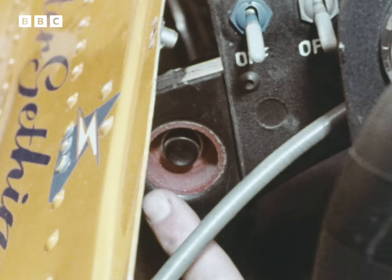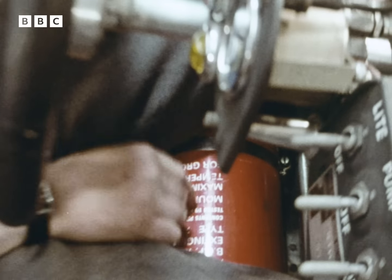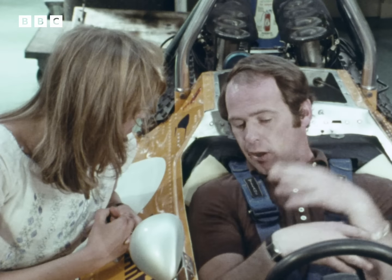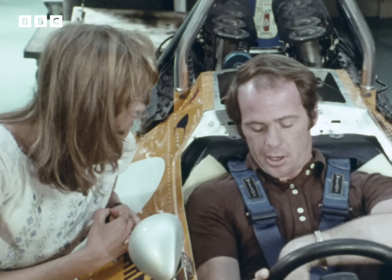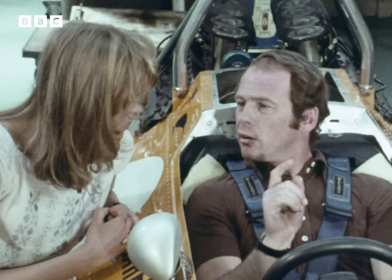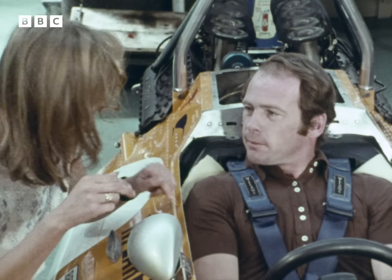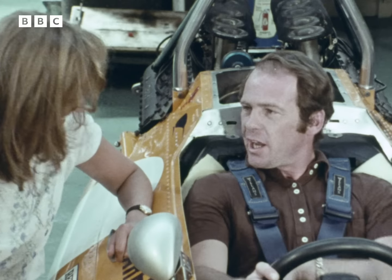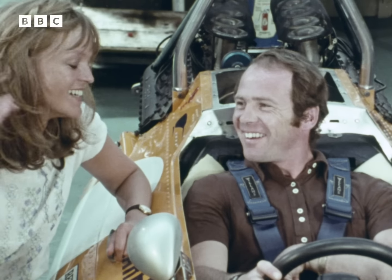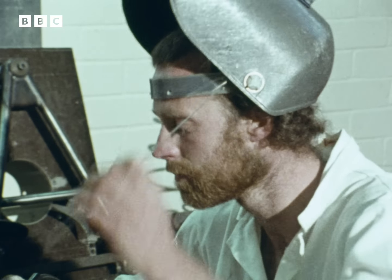Yes. This operates the fire extinguisher with a cylinder of powder kept here. The idea is that it extinguishes any flame inside, and you then get out as quickly as you possibly can by means of undoing it and leaping right out. You do look a bit cramped. Can I get in and try? Well, yes, all right. Why not? See how difficult it is for you to get out. Anyway, I think you'll be surprised how comfortable it really is.